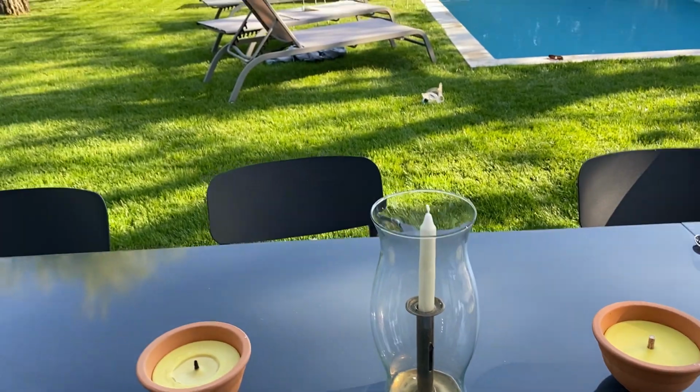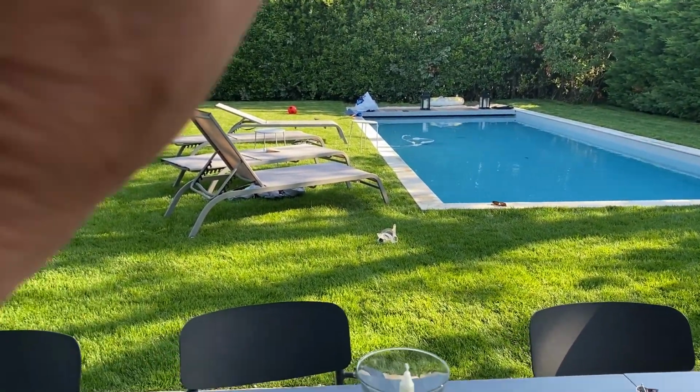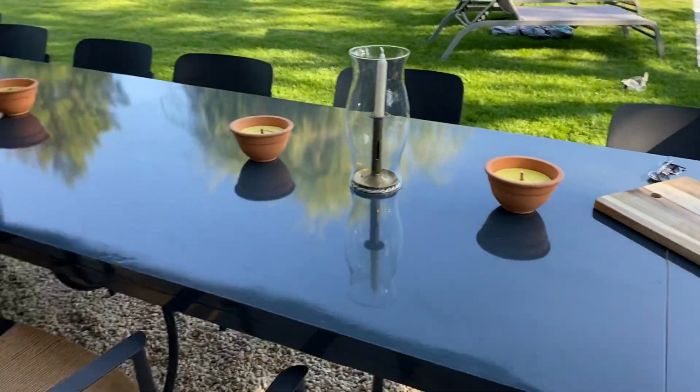There we go. Now it's kind of bugging me that that pool is looking messy, but my husband promises he's gonna come clean it up. So we will just leave that there and we will concentrate right here.